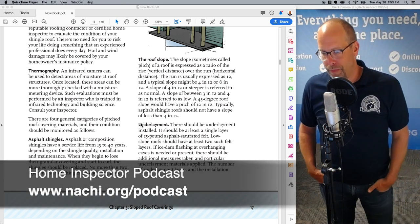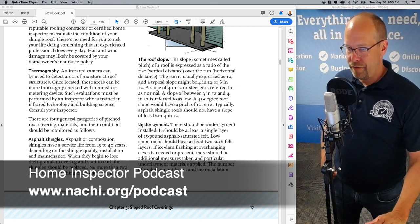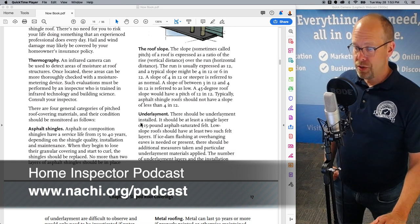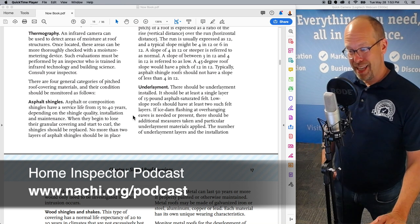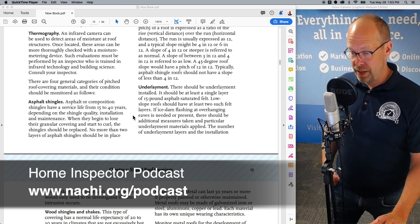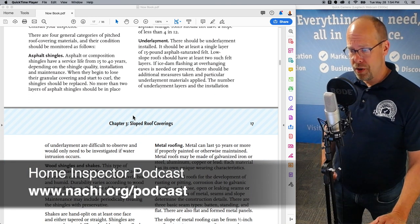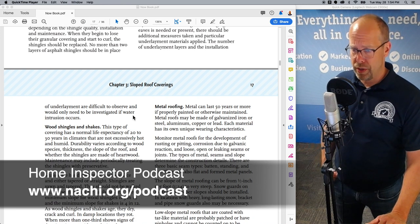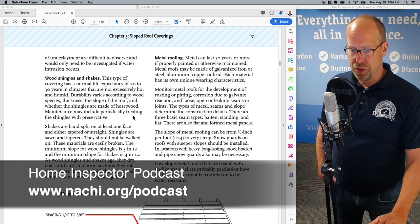Underlayment. There should be underlayment installed. It should be at least a single layer of 15-pound asphalt saturated felt. Low slope roofs should have at least two such felt layers. If ice damming flashing at overhanging eaves is needed or present, there should be additional measures taken, in particular underlayment applied. The number of underlayment layers and the installation of underlayment are difficult to observe during a home inspection and would only need to be investigated if water intrusion occurs.